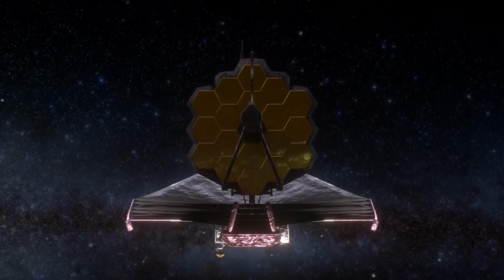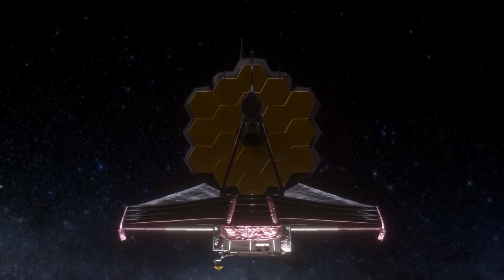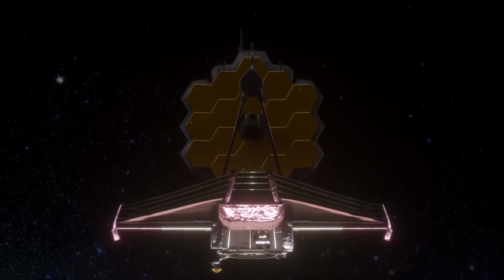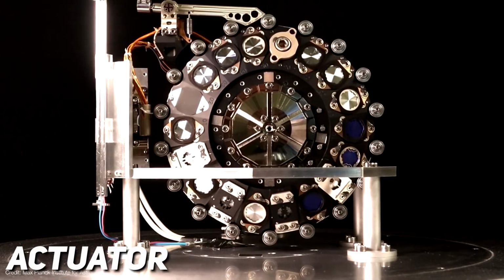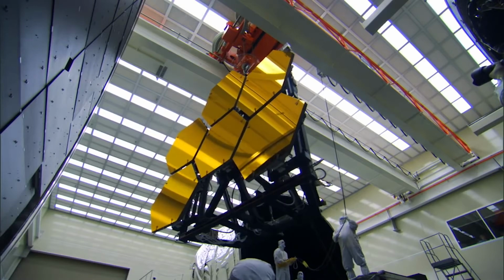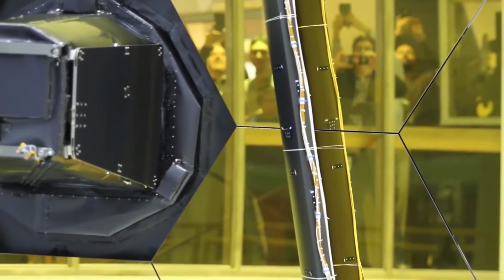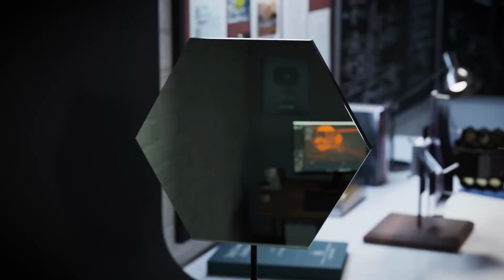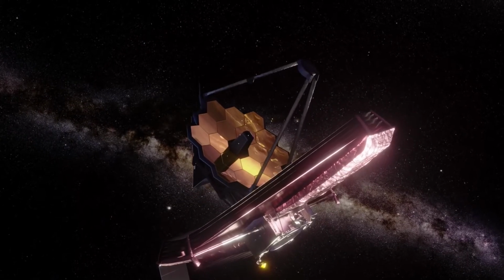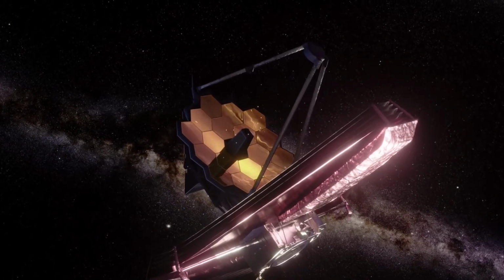Each of the Webb's telescope's 18 hexagonal mirror segments, including the secondary mirror, has a series of tiny mechanical motor assemblies, which are called actuators. They move each mirror segment in 3-dimensional space, bringing them into proper alignment with each other. Each primary mirror segment also has an additional actuator that is dedicated to changing its curvature. This means that the 18 segments can all share the same precise focal length.